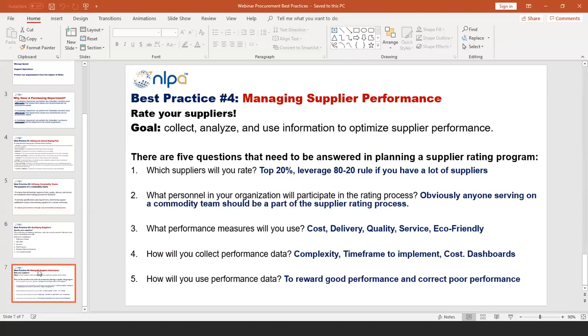If you have a large supplier base, you could have hundreds. Some companies have hundreds or thousands of suppliers.